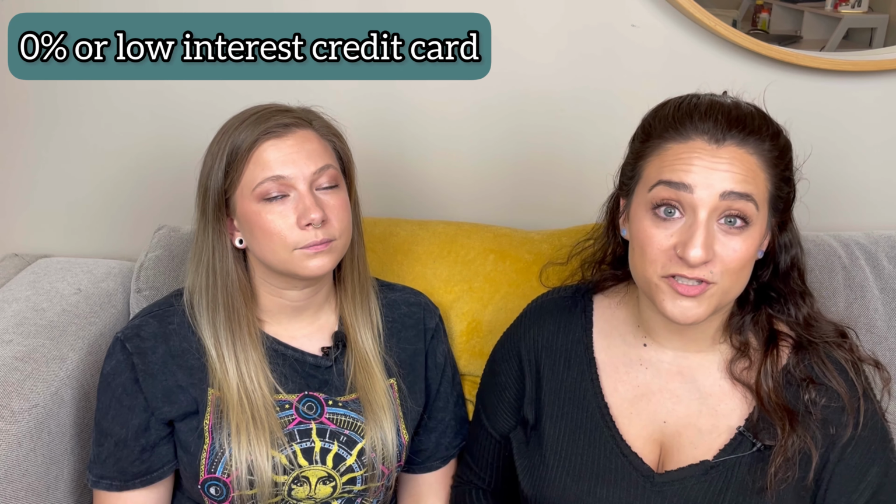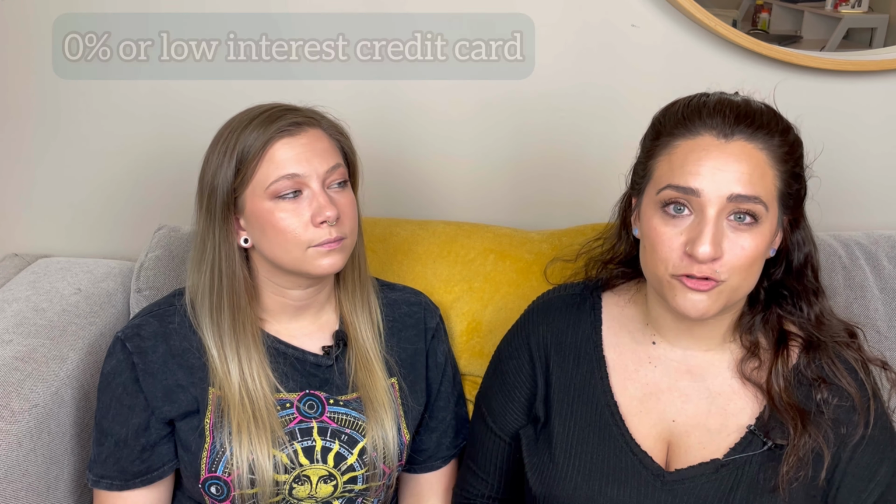In some cases, if your credit is good enough, you may be able to apply for a 0% interest credit card for an introductory period. This means that you wouldn't have to pay interest on your purchases for a specific period of time. After that time period, the interest rates will rise, so you may want to make sure you choose a card that has a time limit in which you can pay it off before then. Usually the introductory period is anywhere between 12 and 21 months.